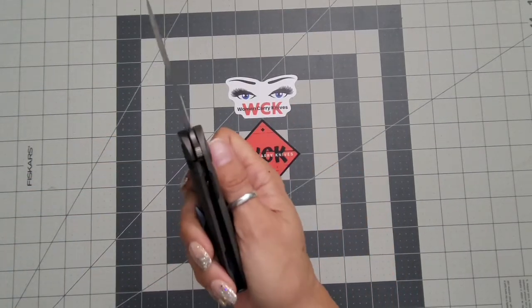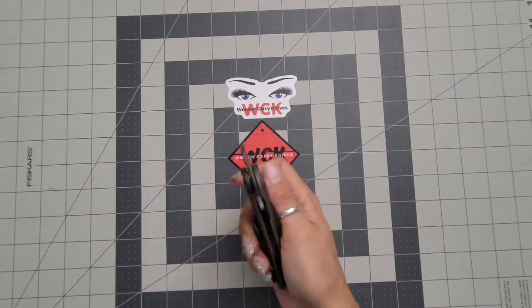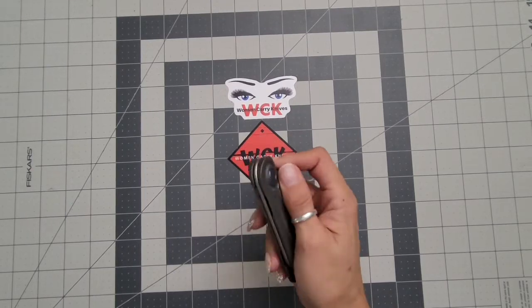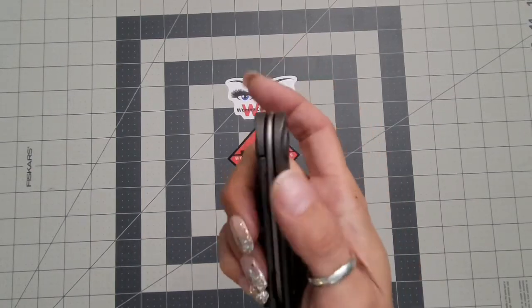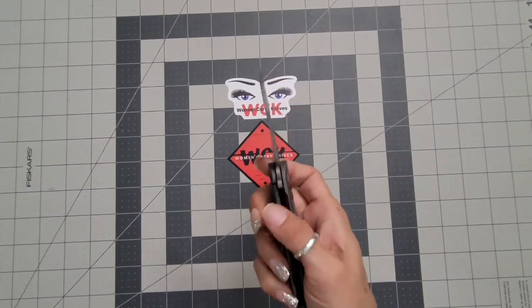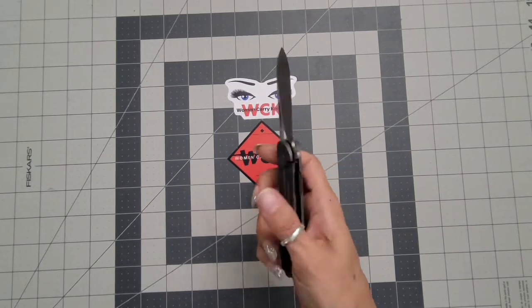I don't feel like this knife would have really needed that, but that's okay. It's very, very smooth. And it's a fun flipper. Can you guys hear that? I mean, doesn't that just have a fabulous sound? I really am liking this one.